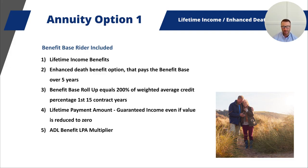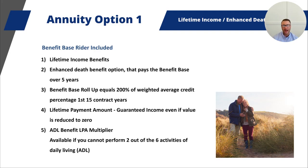And then the ADL benefits. What that is, they'll actually double your lifetime income for up to 5 years to help cover those costs. Like my father, at 55, he got a brain tumor. Unfortunately, he didn't have a product like this.